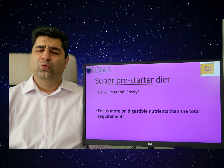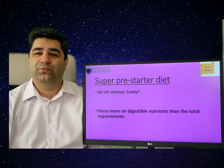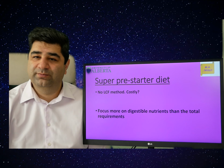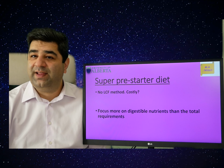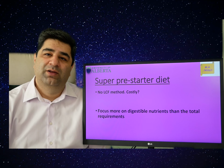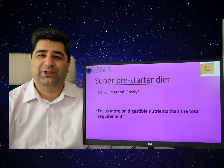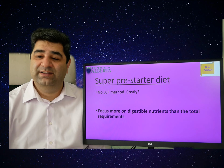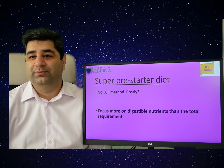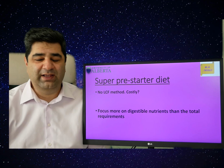So, you might be wondering, okay, if I'm not going to use least cost feed formulation method, will my diet be expensive? At first glance, it may look pricey, but in the long run, you will see it was not pricey. In fact, investing in early nutrition will pay you down the road, will pay good dividends at the end.